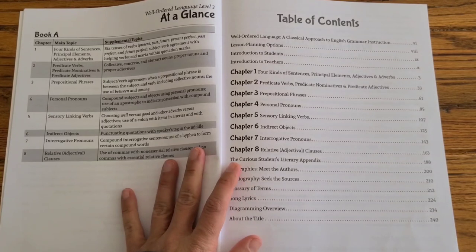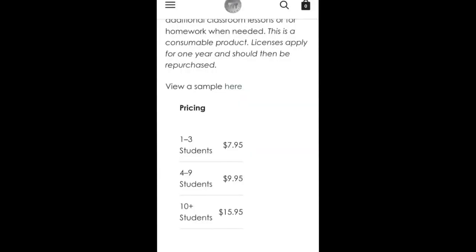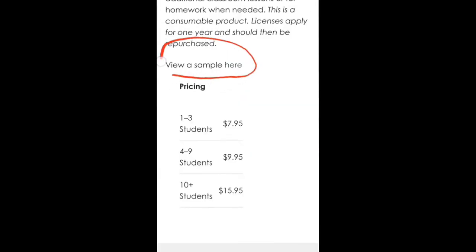Which book should I start with? The publisher of Well-Ordered Language recommends that you start with the beginning. However, if your child is very comfortable with the eight parts of speech and their functions, you could start with Level 2A. As always, review the table of contents and have your child work through some of the exercises provided in the free online sample.